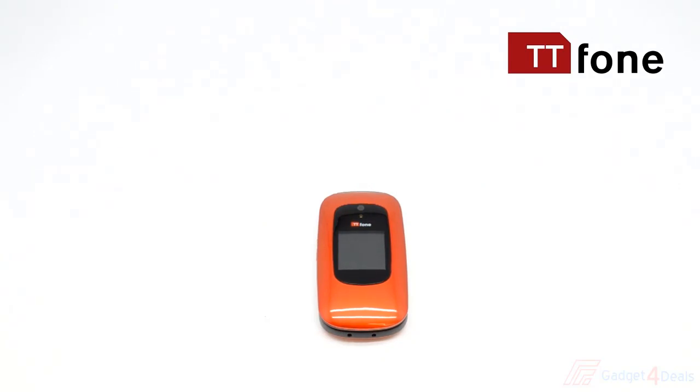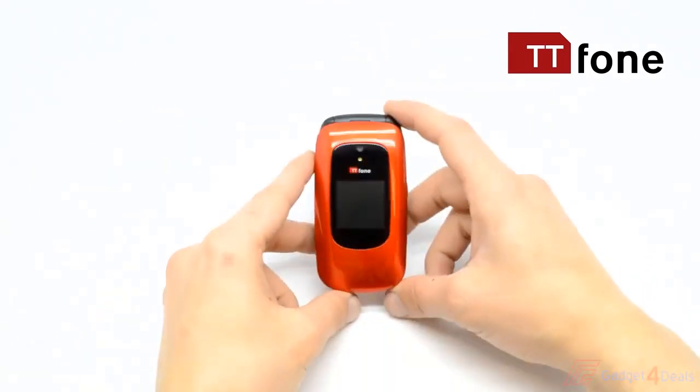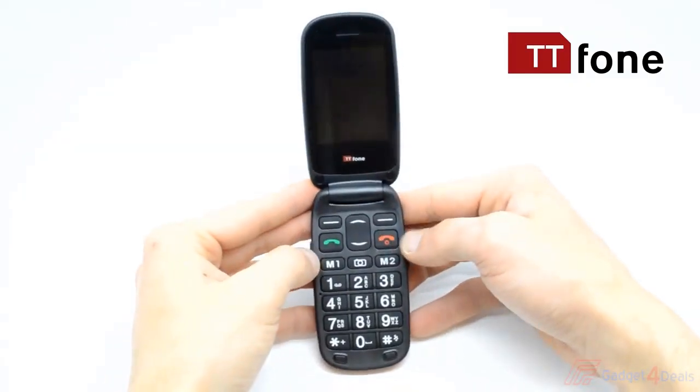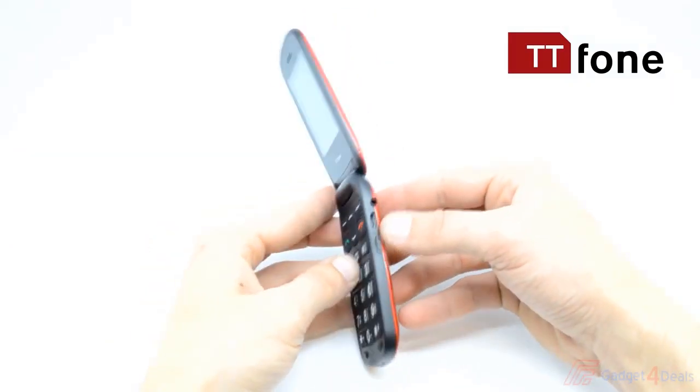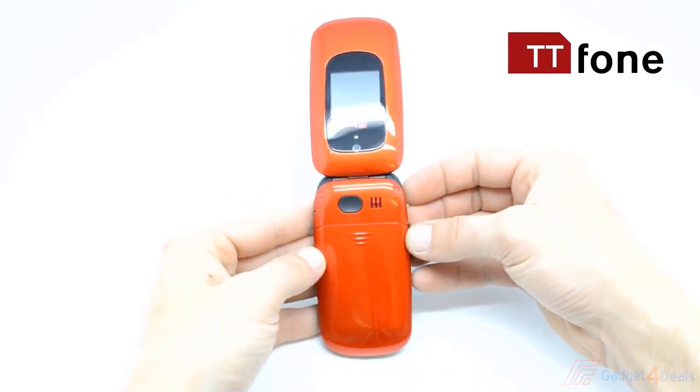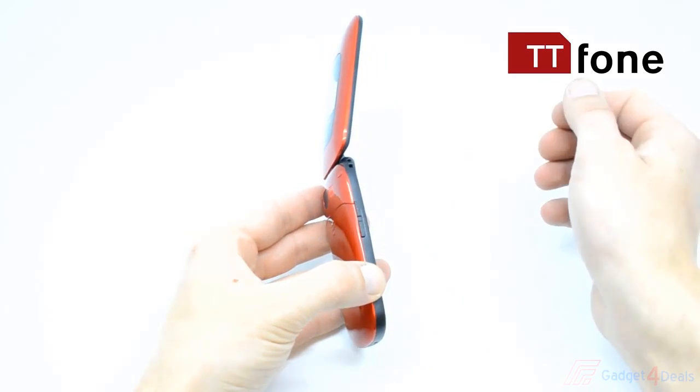The Lunar does its best to keep you engaged and connected wherever you go. It comes with great features like big buttons, dock charging, an SOS emergency button, Bluetooth, an integrated camera, and a flip to avoid accidental dialing.